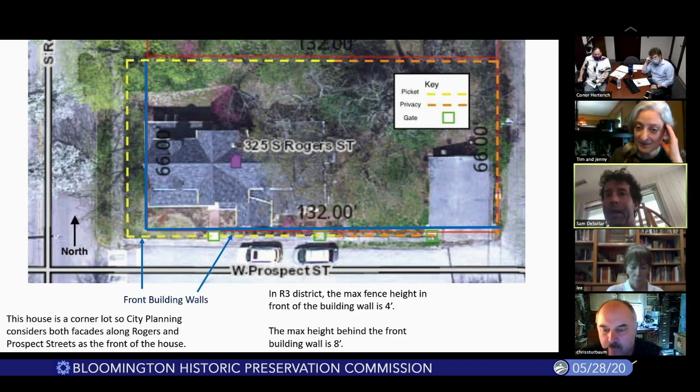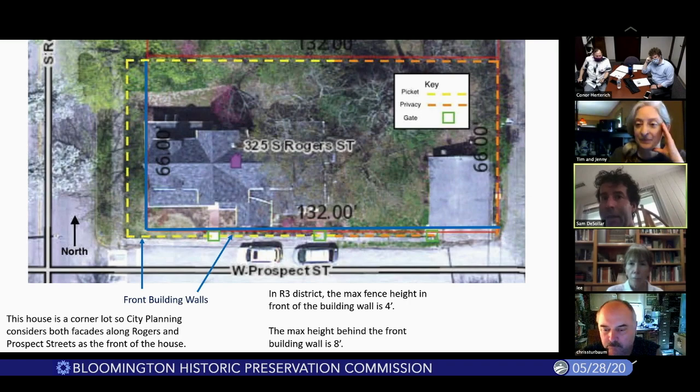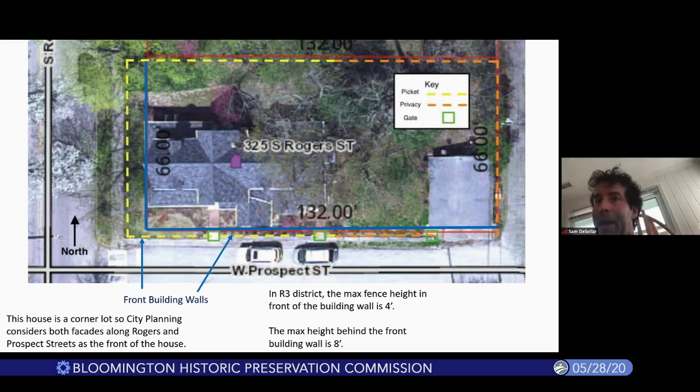No, that's not what I'm saying. Because it is a corner lot, you are going to have a midpoint of the facade on the north side for the fence that is parallel to South Rogers Street, and you are going to have a midpoint of the facade along the south side of the house for the fence that is parallel to West Prospect Street. There's going to be some fence that basically runs between the back of the house and the garage, and there's going to be some low fence that runs between the midpoint of the north side of the house and that property to the north.